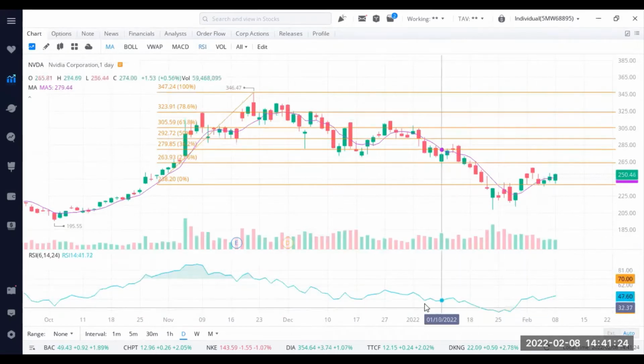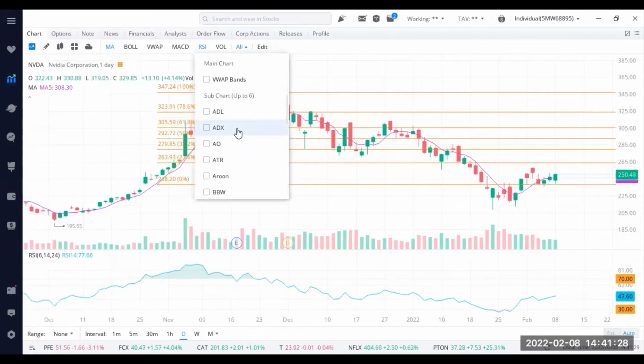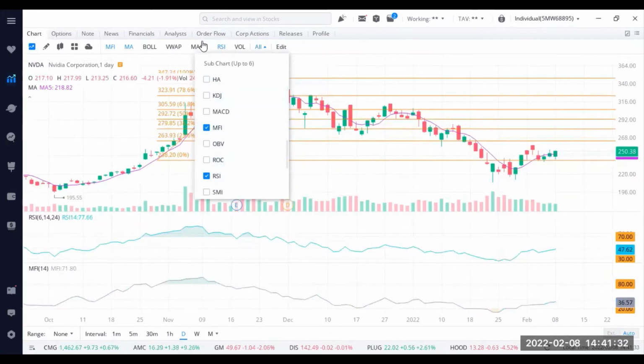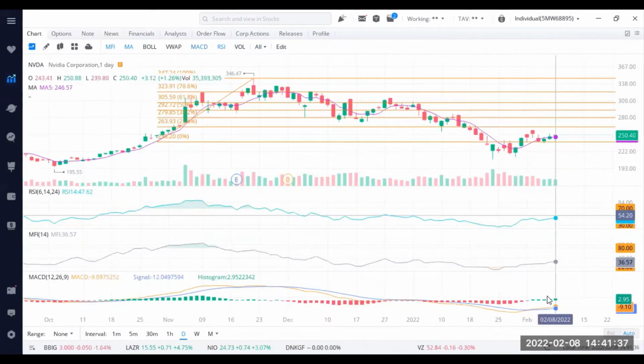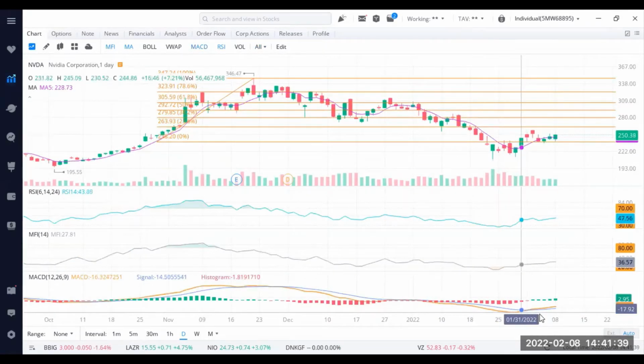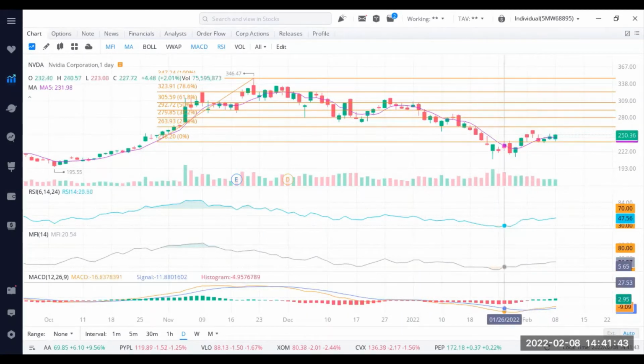I'd like more volume, but we got RSI coming in, and let's look at money flow. Those are the ones I like to see: RSI, money flow, and then MACD. What are we looking like? We're kind of in between, so this is 50-50. We need our MACD still above our signal. So we're looking good. I think this would be continuation right here. This would be a good entry point.